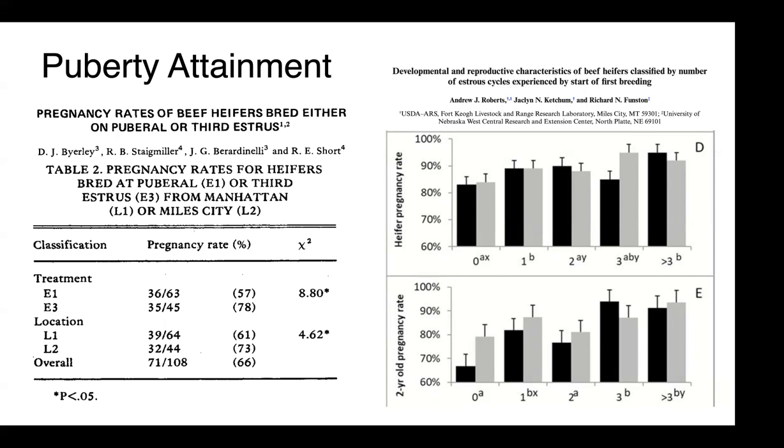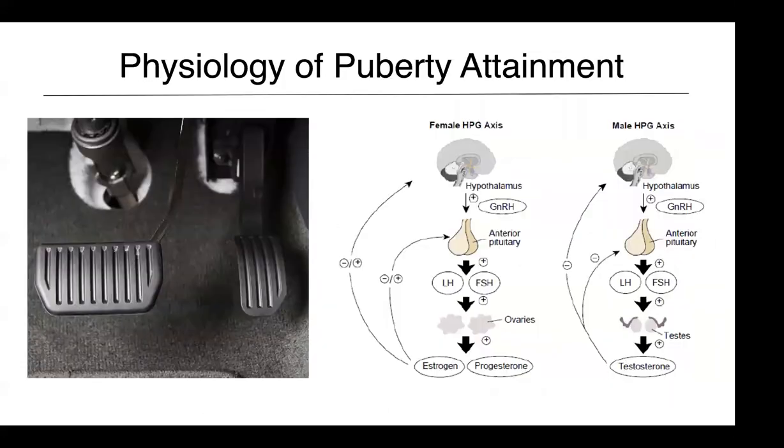Now, modern larger data sets have called that conclusion a little bit into question, but even in the modern data sets, there's still a pretty good indication that heifers that reach puberty prior to the start of their first breeding season have some improved reproductive performance in that second year. And so I still think the rationale to push for this is important. And really, before we get into tract scoring, let's talk briefly about the fundamental physiology at play.